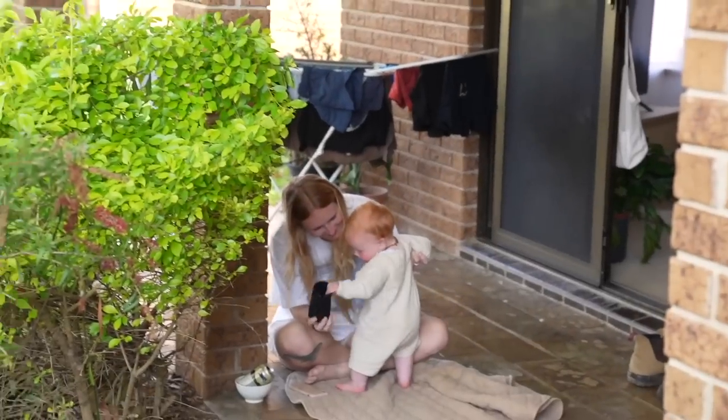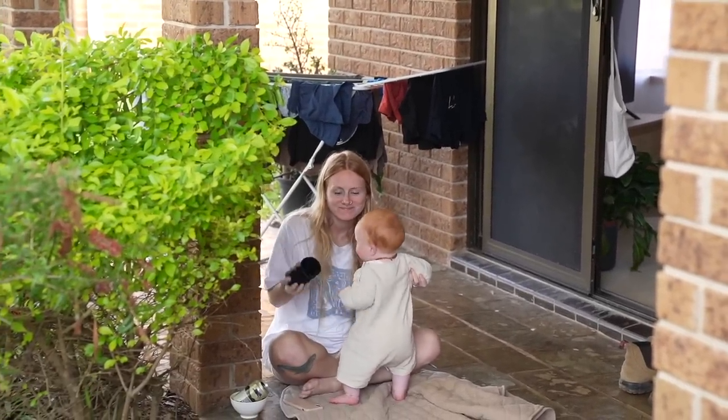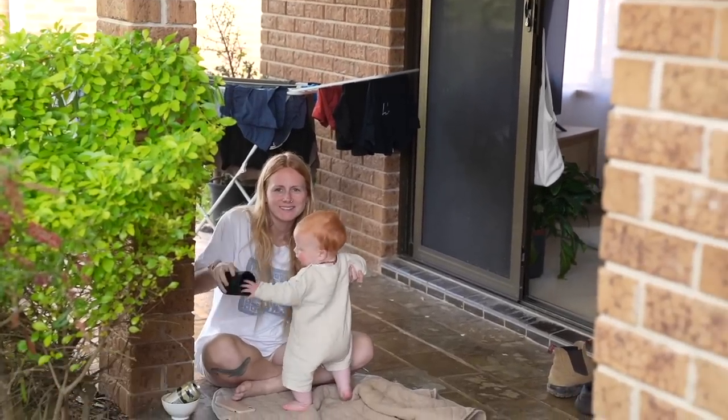As I said, we still got more mods to go, but... You keen to have a test drive in the GQ? Yeah, after you destroy it. Yeah. How do you reckon you'll go, bud, out the bush with a manual? Better drive than you are.